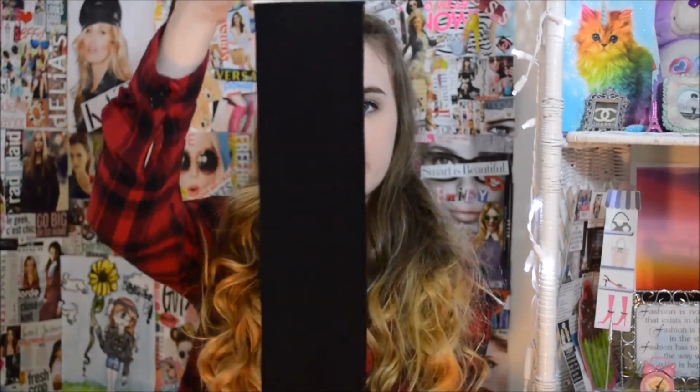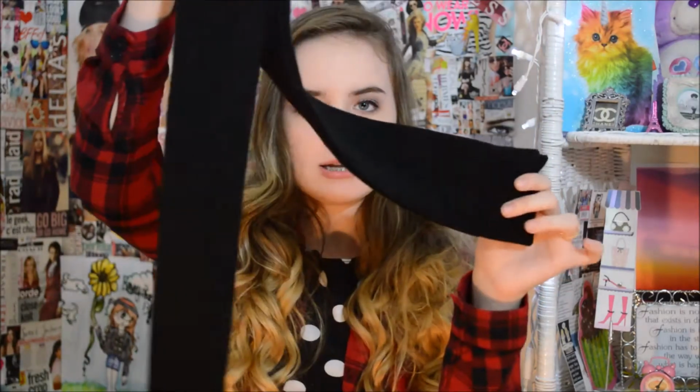I got two pair of knee-high socks again, and it was one pack, but it came with two pair. So they were $9.95. And it's just these basic black socks, but they're soft. I like these socks because I don't have to always wear tights with skater dresses or skater skirts or anything like that. I can go with an option of knee-high socks. So that's why I like knee-high socks too. So that's why I got these. And it did come with two pairs of them.